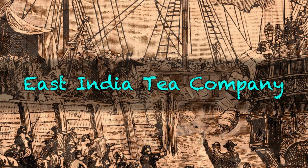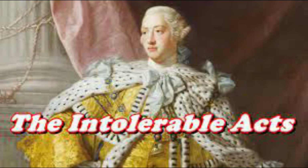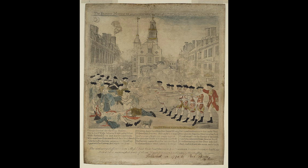This was followed by the Tea Act, which allowed the East India Company to be the only supplier of tea to the colonies and raising a tariff on it. Now came the Intolerable Acts, a series of laws affecting shipping, freedom of religion, freedom of travel, and more. It even required regular citizens to house and quarter British troops on demand. In 1770, the Boston Massacre resulted from a mob threatening British soldiers, leading to 5 protesters being killed.